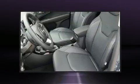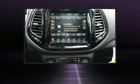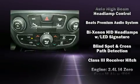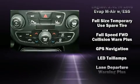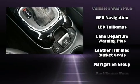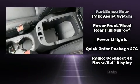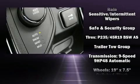Jeep ensures the safety and security of its passengers with equipment such as dual front impact airbags with occupant sensing airbag, head curtain airbags, brake assist, anti-whiplash front head restraint, ignition disabling, and four-wheel disc brakes with ABS. Electronic stability control ensures solid grip atop the road surface, no matter how challenging the driving conditions.